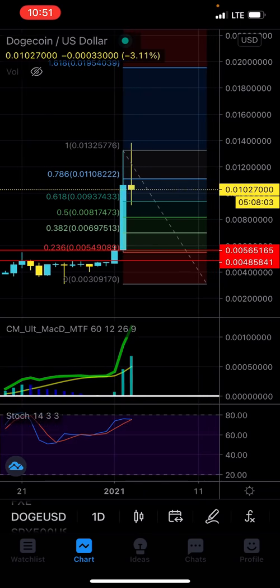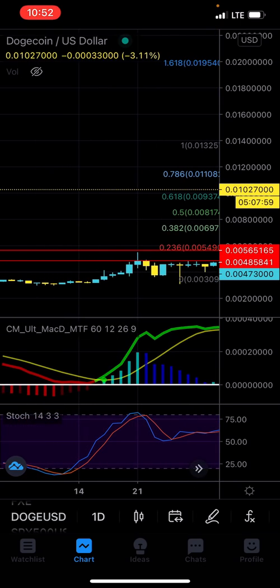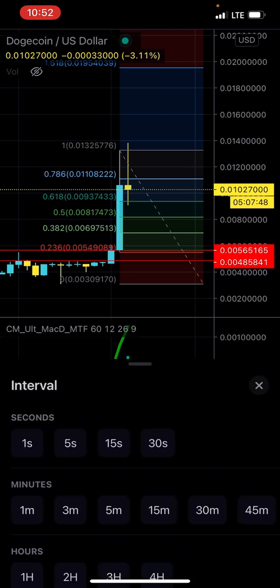The day chart still looks really bullish. Looking back at average mini bull runs, doggy tends to have a 4 to 5 day bull run, and we're barely on it. Today is day 3, so I wouldn't be surprised if we retest down, or if this gets created into a new bullish candle and we go up from there.